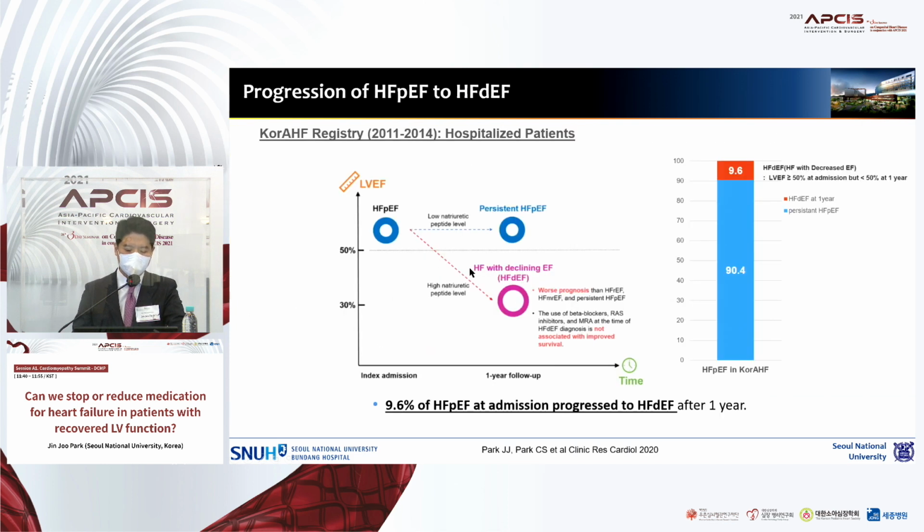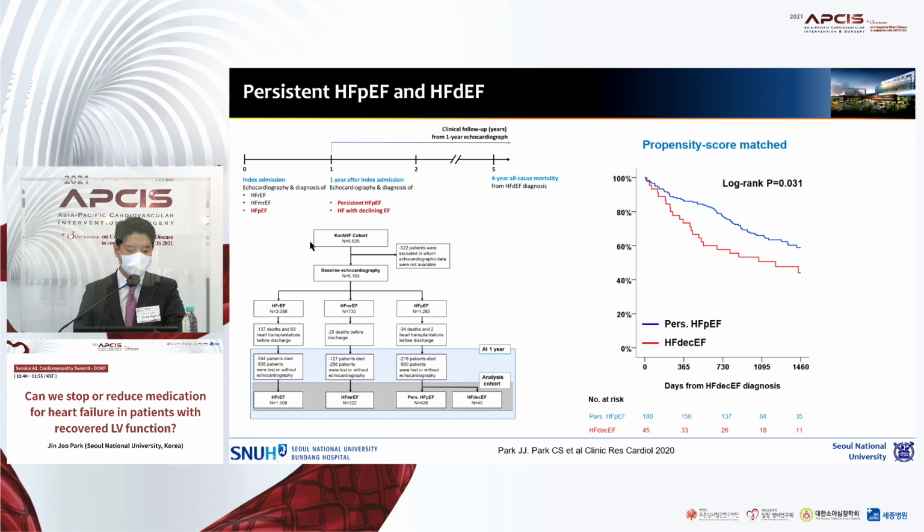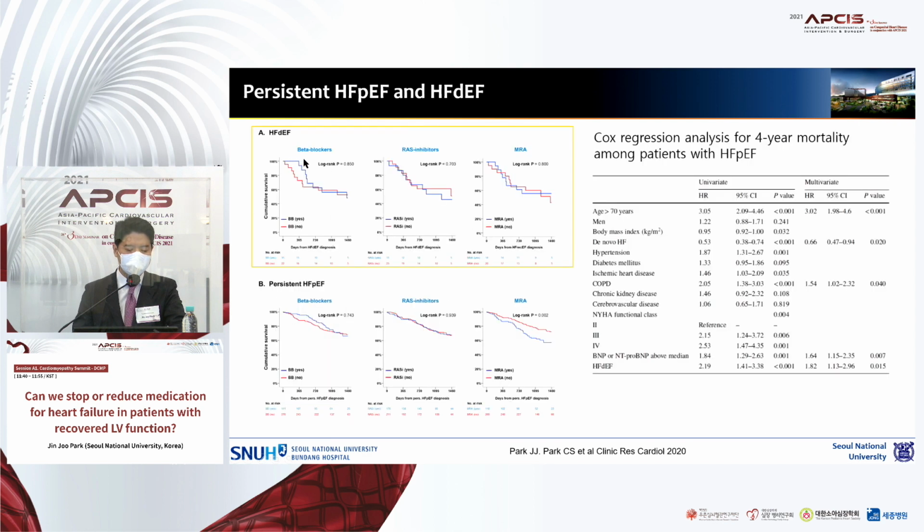I told you about the heart failure with declined EF. About 10% in our registry declined the ejection fraction during follow-up. So the same story among HFpEF patients, 10% have declined EF at 1 year. That means these patients have less than 40% ejection fraction. They have worse prognosis, and also in this patient with ejection fraction less than 40%, beta blockers, RAS inhibitors, MRA do not seem to work.